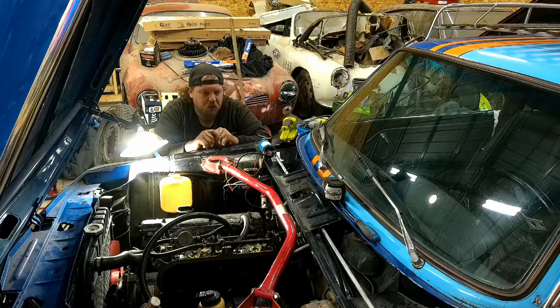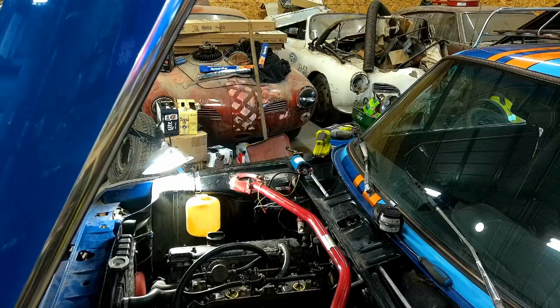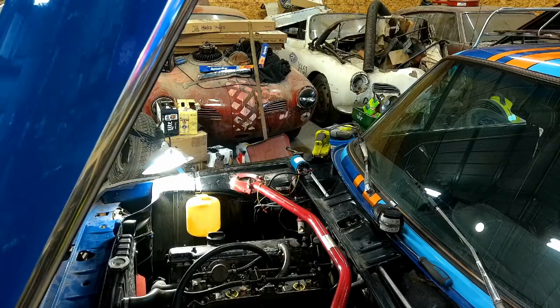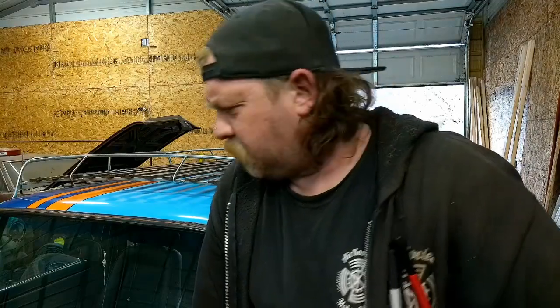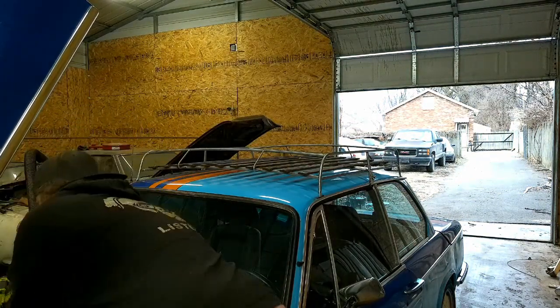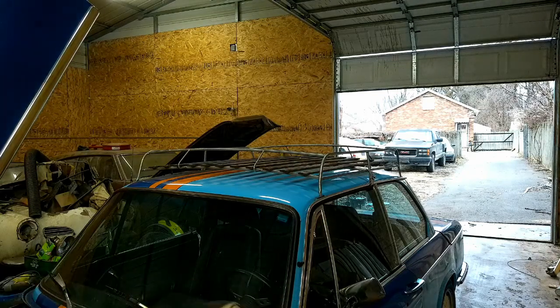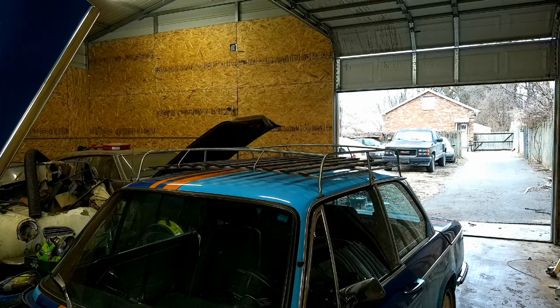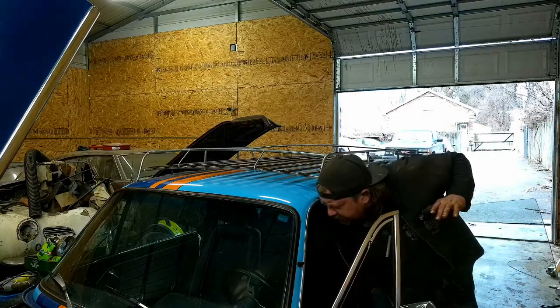Let me twist the key and see if it'll start any better or at all. Whoa! So tight. All right, well, she's doing the same thing. What's gurgling? Maybe is that a sign? Where's my light? Show you what I see, but I'm curious if we have float issues on this thing or fuel pressure.